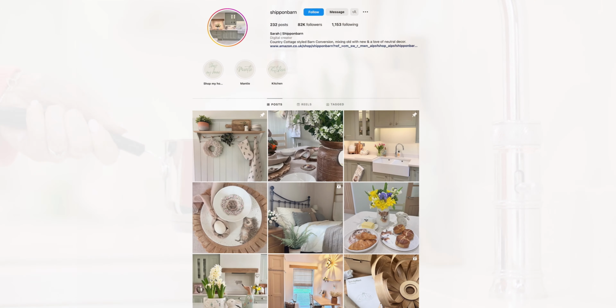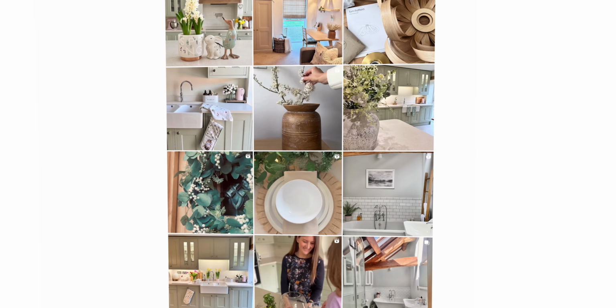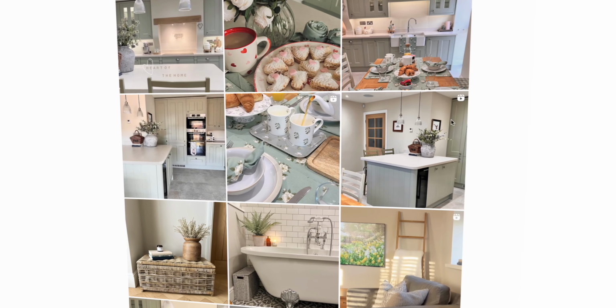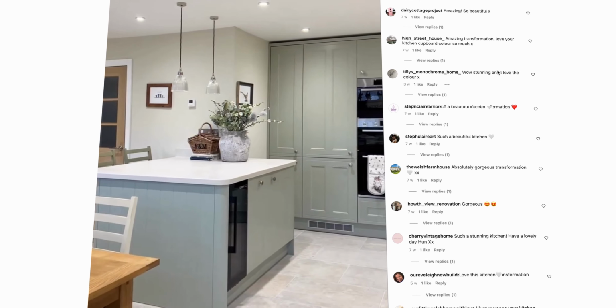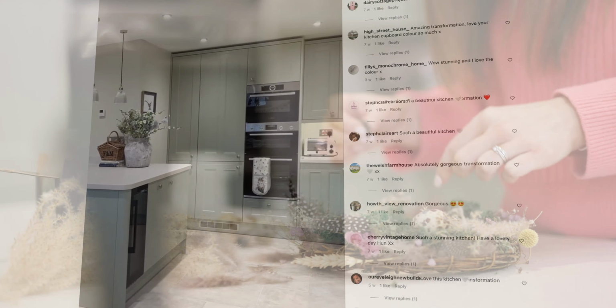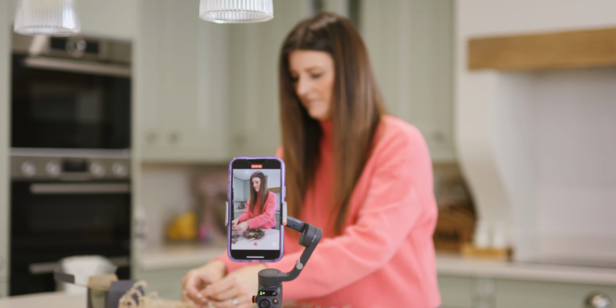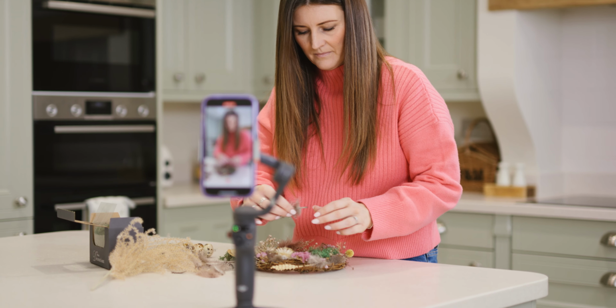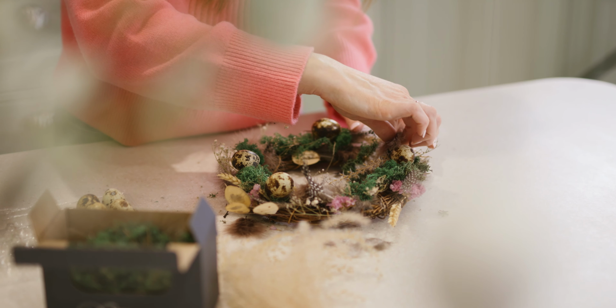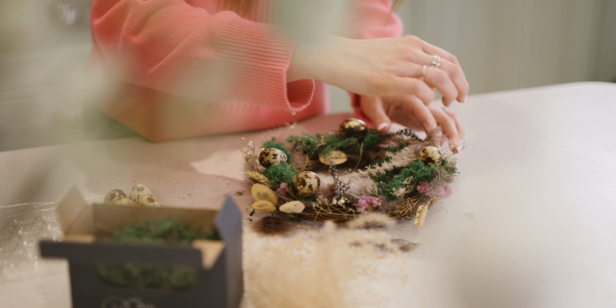We documented all of our renovation journey through social media. We like to show what the before photos were, and it's so nice now once we've moved in that we can actually share what the kitchen looks like and what our home looks like now. We've used the kitchen a lot on our social media and it does generate a lot of love and support from people all around the world.